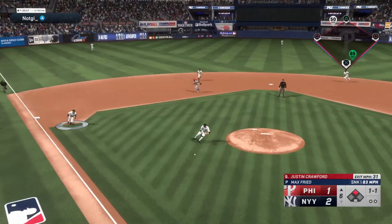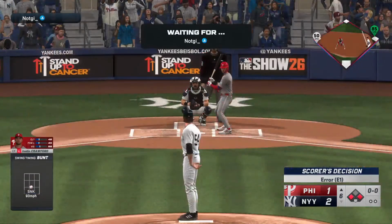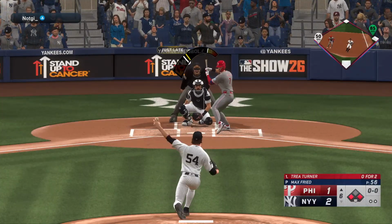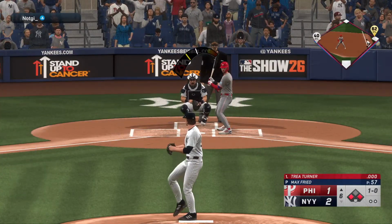Puts a bunt down. The throw wide at first, and both runners are safe. Up steps Trey Turner in a pivotal spot. Nope. That's inside. The possible tying and go-ahead runs on base. Nobody out.